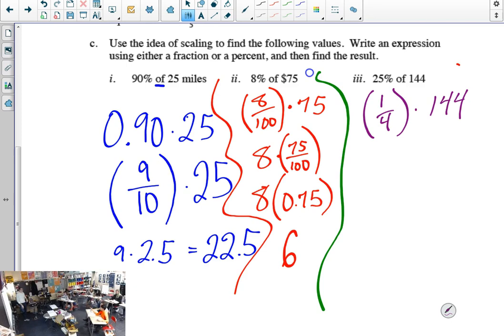Make your life easy. Can I cut 144 in half? Yes, but not as easy as 140. 140 chopped in half is 70. 4 chopped in half is 2. Right? So, 72. Then we chop that in half again. Careful. 36. We get 36.